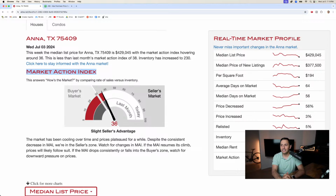So as a quick little side note here, since Anna is further out in the Dallas-Fort Worth Metroplex, in the suburbs, there's more room to run. It has more room for new construction. That's why you're seeing this market action index skew more towards the buyer side, because there's more inventory. So as a little reminder, if it's a seller's market, that means there's not as much inventory. That means that the sellers and the owners have more leverage. Now, if it sways over to be a buyer's market, that means that buyers have plenty of inventory. That means there's opportunity for them to purchase. They have options and they have the leverage. So in a buyer's market, buyers have leverage, and in a seller's market, sellers are the ones that have leverage.